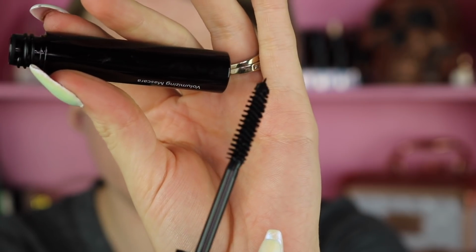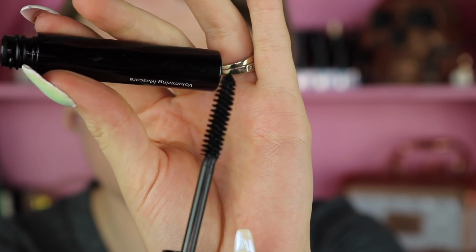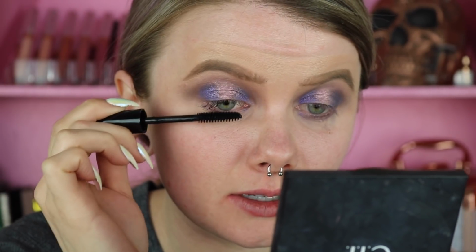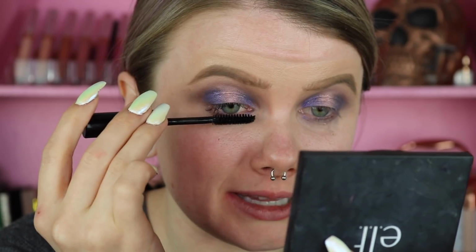Then I'm gonna finish up with some lashes, and I got the volumizing mascara. This one's only $2. I got the shade Black, and here's what the wand looks like. And I'm really gonna try to build up the lashes today because I didn't buy any falsies. I have tested out their normal falsies before, and I'm just not a huge fan of them. I think they look a little bit fake. They look kind of plasticky.